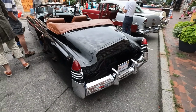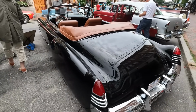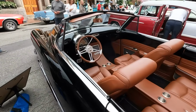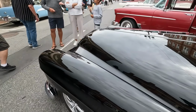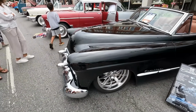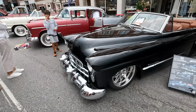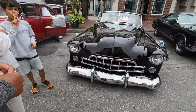I've never seen this before. Wow. This is from Cuba. I would be running for the building. Oh, yeah. I'm sure I would hit. 48 Caddy custom. I'd be hitting, running everything. Wow.